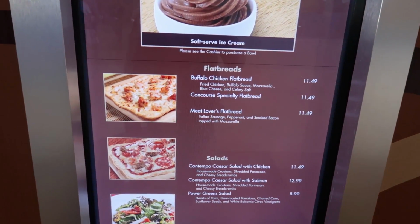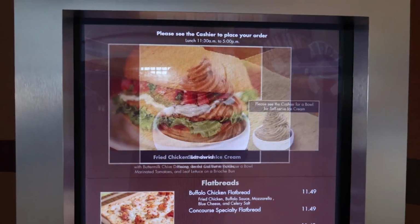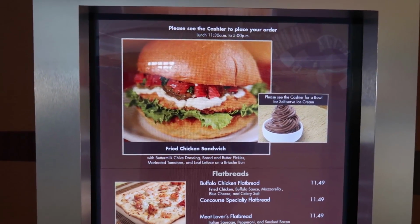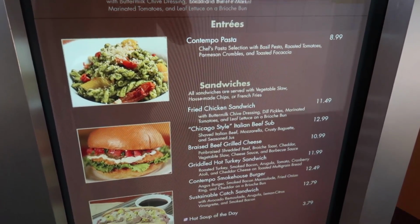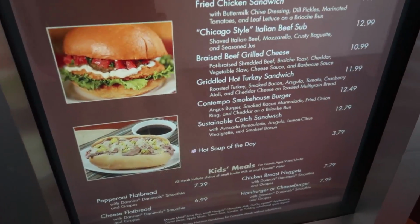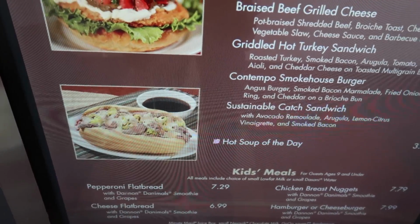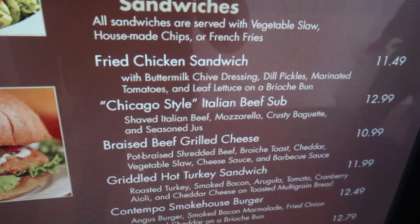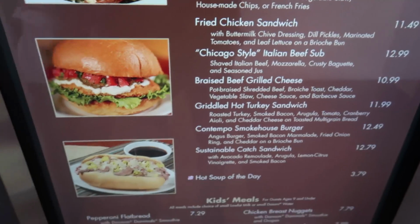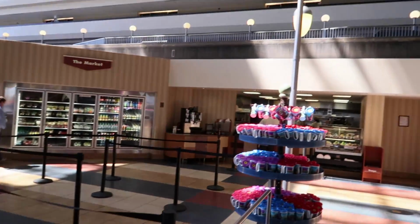Over here, yeah, some flatbreads. That soft serve ice cream does not look good. Ooh, that chicken sandwich does look good though. What else? Oh, it's the same menu. Oh, here we go. Some pastas, fried chicken sandwich. What is that thing? What in the world is that? Is that supposed to be a beef sub, a Chicago style Italian beef sub? All right, well, it sounds interesting. But this is their quick serve location.